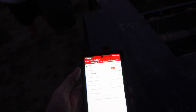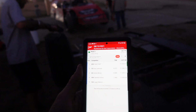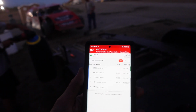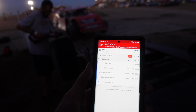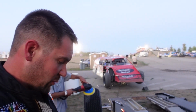Onyx's race is live right now. He's running second, lap six of eight. That's the reason he's not here with us, because he's trying to get it done himself. He's got a little bit, just a tick slower lap time than the guy leading it. Second. Well, he said his new buggy's been running pretty good. He was really fast in the first heat. Got second in both heats, so we'll see.